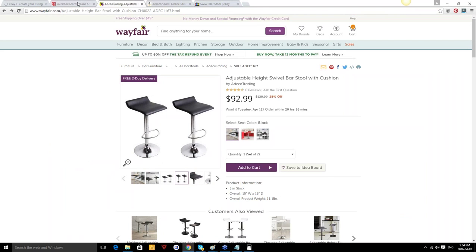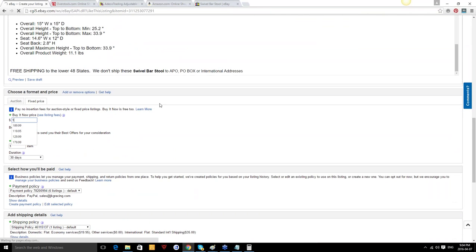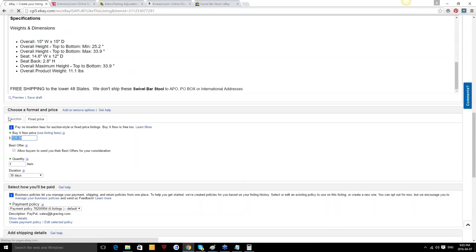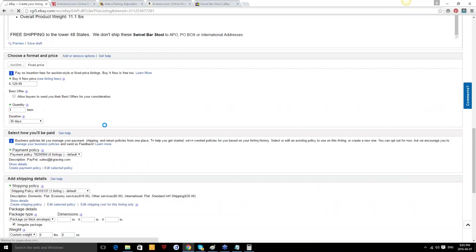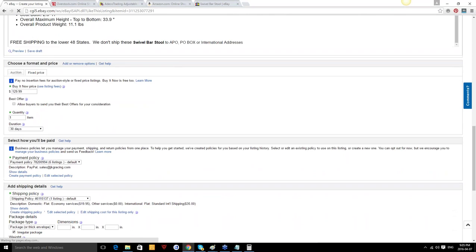So I'm just going to put that up there. You can actually be even a little bit more competitive. Just put $129.99. This looks easier on the eye. That's another trick. If I put $130, people think it's a lot higher, it's like perceived value. If you see $129, they think it's a lot cheaper. So as long as you put $129 or $128, not quite $130, it just looks better.